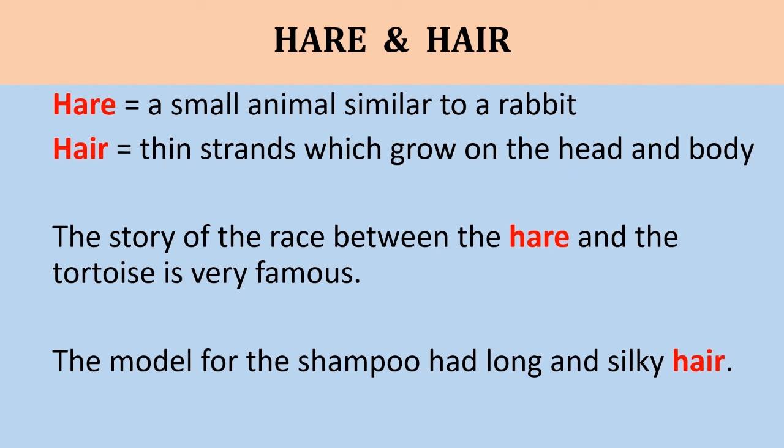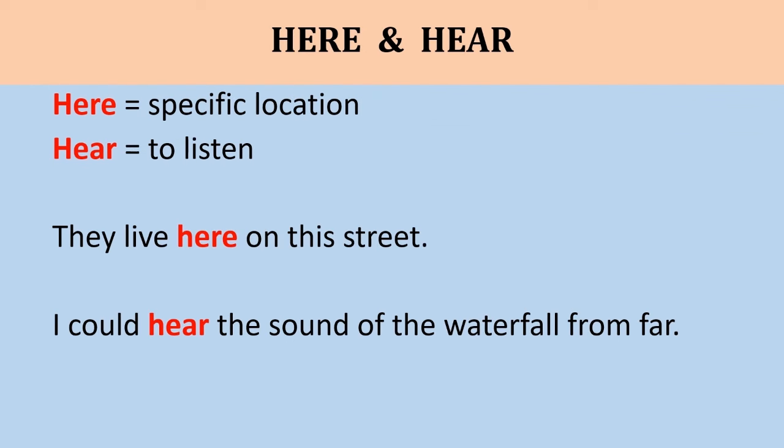That is H-A-I-R. The story of the race between the hare and the tortoise is very famous. I've already given you this story in one of the videos. You can watch it. The word is hare. The model for the shampoo had long and silky hair. That is H-A-I-R. Here is the next pair.